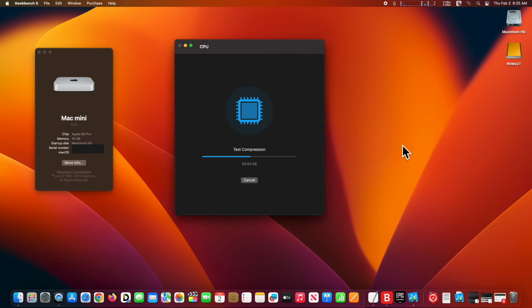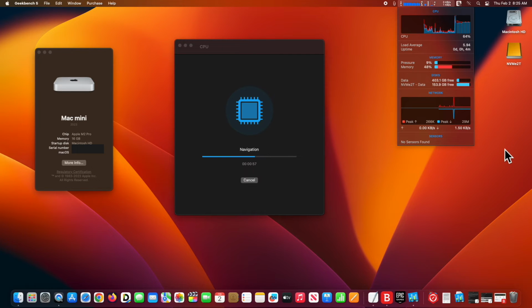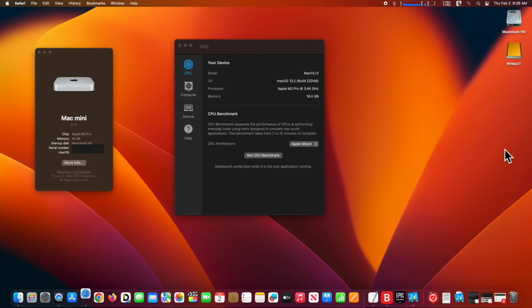At a starting price of $599, roughly £649 British pounds in the UK or AU $999 in Australia, and shipments start arriving January 24th. The entry-level model packs an M2 chip with an 8-core CPU, a 10-core GPU, 8 GB of memory and a 256 GB SSD for storage. If you want more power under the hood, you can pay extra for more memory, more storage, a faster Ethernet port or a more powerful M2 Pro chip.